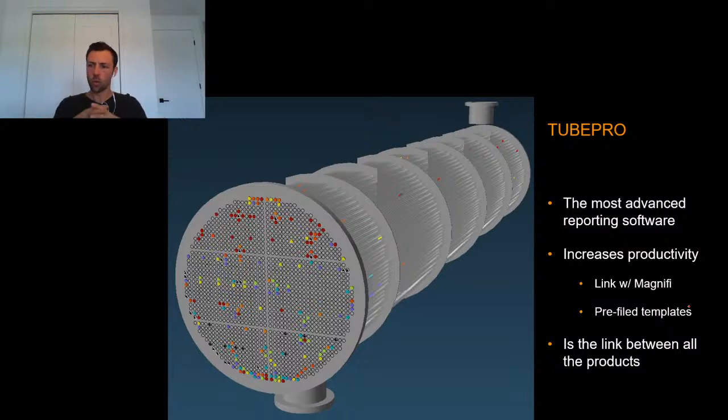Once the tube sheet is created, whether the scope of work is 100%, 80%, or whatever pattern you want, you can select the tubes that you want to inspect and then send them to Magnify automatically. The link will be active between the two, meaning that if you update during the inspection, or if you want to add a few tubes that you need to inspect, you can send them back within Magnify. The link is active, and as soon as report entries are done in Magnify, they are read into TubePro. So we get a quick overview of the progression of the inspection.